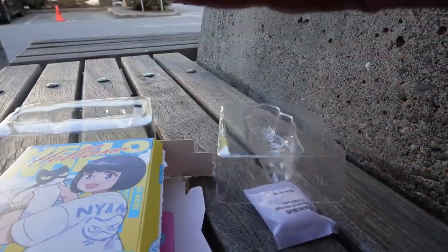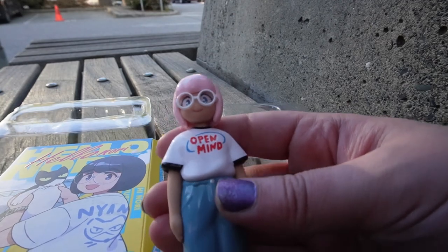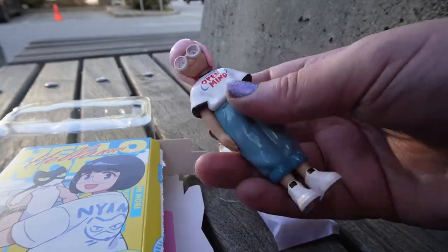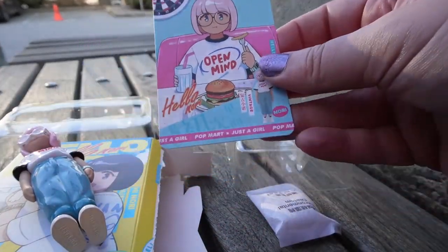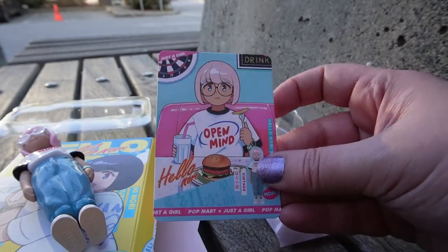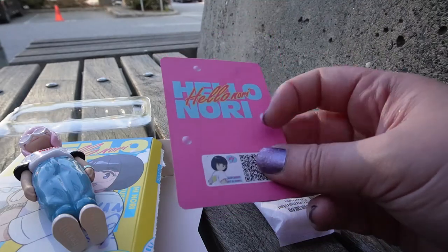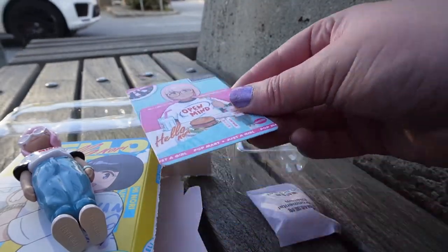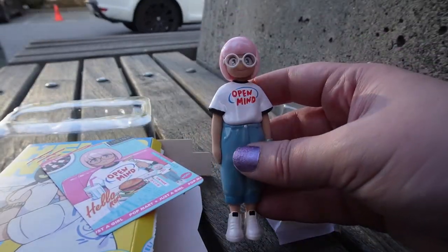You like the pink hair? Yeah, pink hair. I love the shirt for this one. Is it a card? I think the card's gonna be super cute. Oh, she's cute. Eating food! Like oh, that one, girl. Yeah, that is so cute. Oh, Nori is so adorable. I think this one would be really good for swapping too.